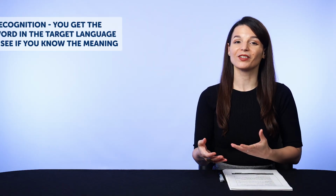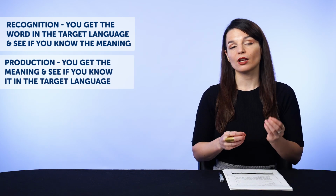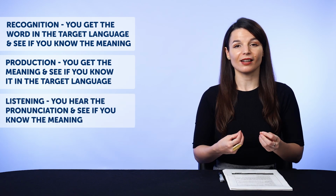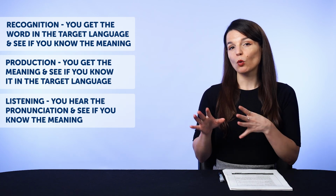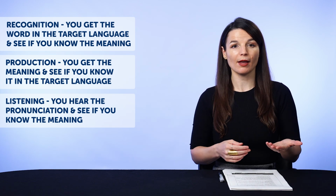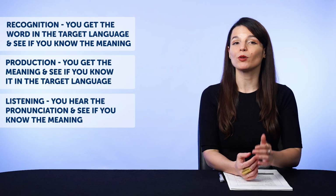You can also review with 3 modes. 1. Recognition. You get the word in the target language and see if you know the meaning. 2. Production. You get the meaning and see if you know it in the target language. And 3. Listening. You hear the pronunciation and see if you know the meaning. And you can create flashcard decks from words you learn in our lessons, the 2000 core word list, entries in your word bank, and the words and phrases in our free vocab lists. Plus, there are suggested lists right below your decks to help you get started.